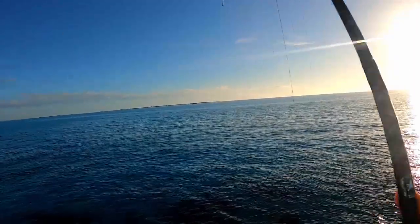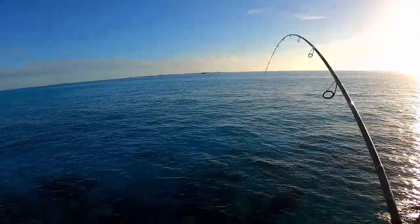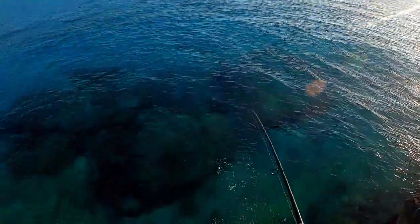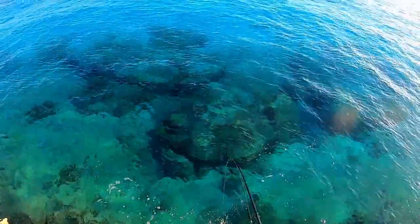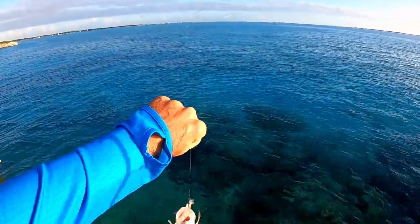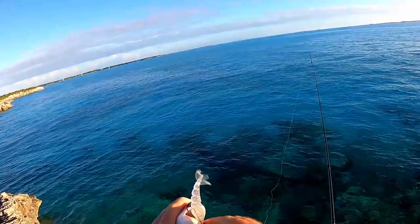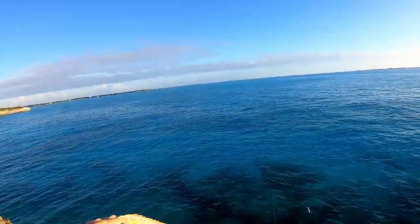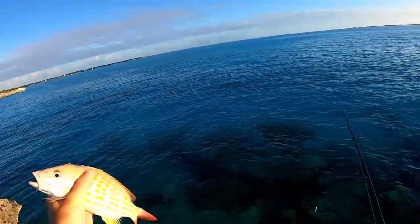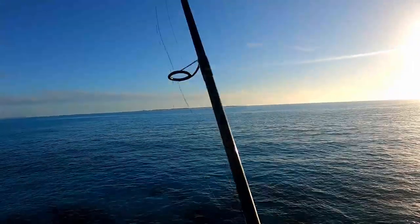Got him again. That's a little one. What is that? Lane. Is that a mutton? No, lane snapper. I think we'll throw back the lane snapper. I'm not really too keen on the lane. It was good, but it wasn't insane like the grouper and the muttons are. Throw back that snapper. All right. Got another cast way back out there.